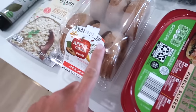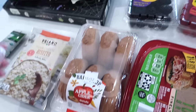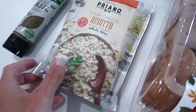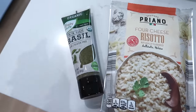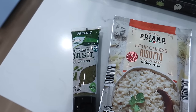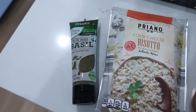Turkey, more apple cider donuts just to have on hand. It's a little bit cold because I had it next to the pizzas, but I also wanted to try a risotto. I've never bought this before from Aldi. I thought that would be a good side one night sometime. I love this stir in basil, especially when I'm making bruschetta or a recipe that asks for fresh basil. I never have it when I need it, so this is just a good backup.